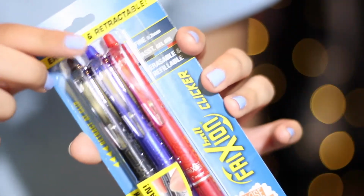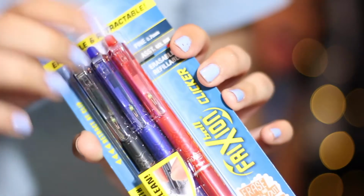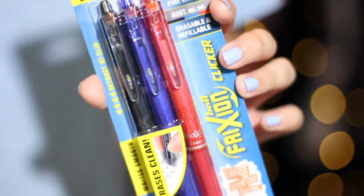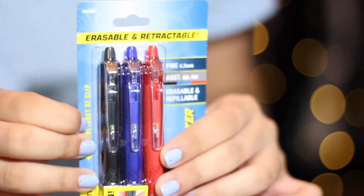Still, these are the pens that I use just because they work really, really well. And so yeah, these are the only erasable pens that I've used that have ever worked for me.